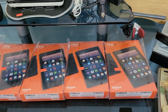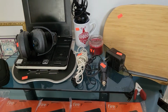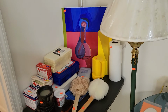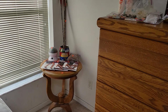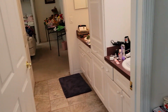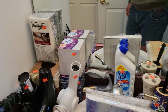About some Fire 7 tablets there. Still brand new in the packaging, vape pen in the packaging, DVD player. Nice dresser here. Look at that little side table. Really awesome. Awesome, awesome, awesome. All right, here we're going to head into the bathroom where we'll find some more chemicals and odds and ends. Nice to have. How about some hair dryers?